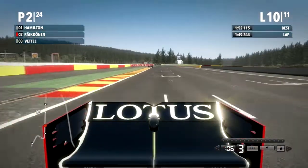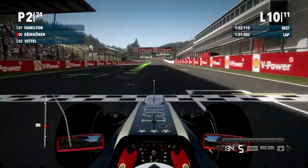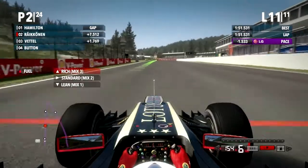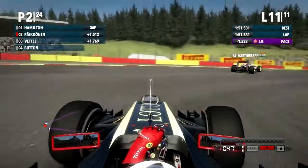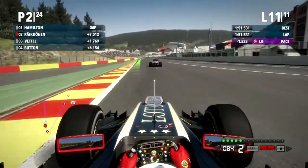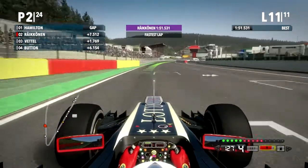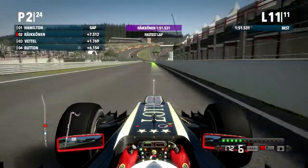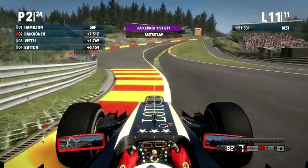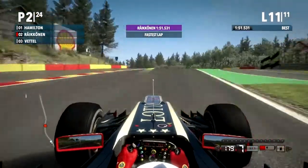Run to the line, and it's a 1:51.531, which is a second and a half faster than last lap, so that's quite good, huh? Thumbs up for a fastest lap. Yeah, that's me lapping Carter-Kane, who's no longer in Formula 1 either. But yeah, fastest lap. That's nice, but at the same time, still not that fast.